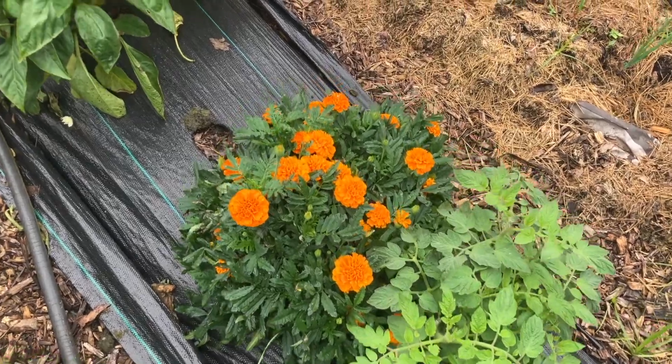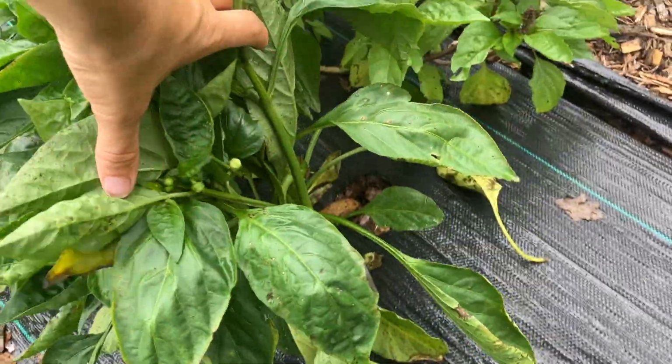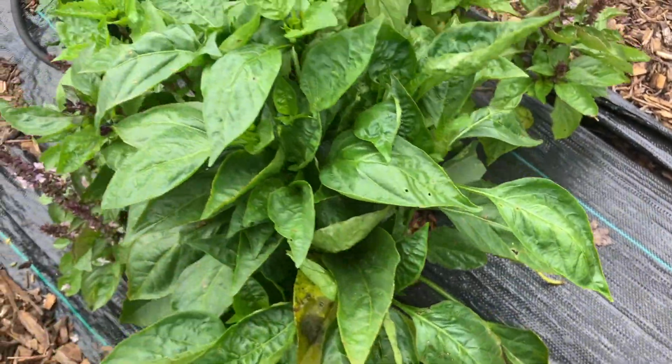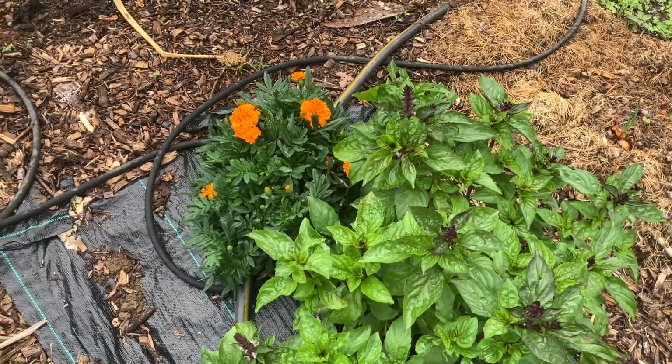More lovely colors. One of my handful of pepper plants that actually survived, but seems to be doing well. There's quite a few buds on it. And then some more cinnamon basil and pretties.